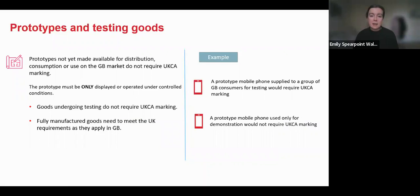Goods undergoing testing and validating pre-production of units do not require UKCA marking, as they are still considered to be in the manufacturing stage. After 31st of December 2024, fully manufactured goods intended for consumer testing need to meet the UK requirements as they apply in GB, including being UKCA marked.